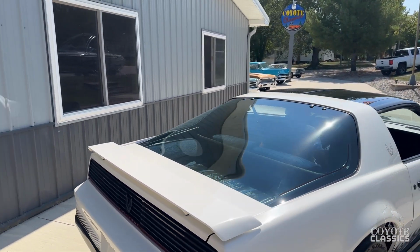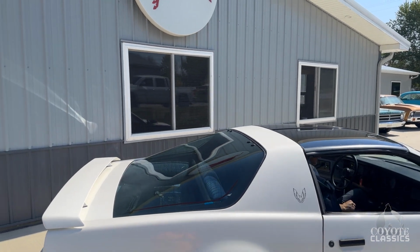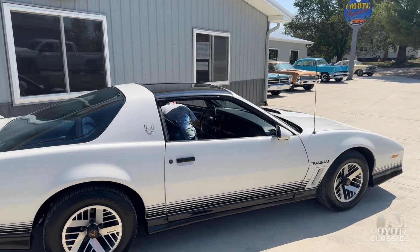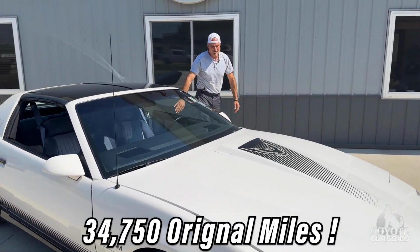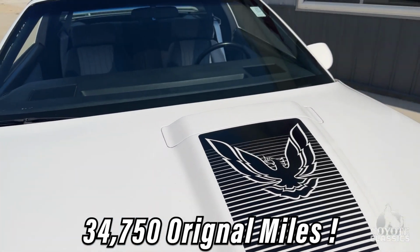Sounds stock. I mean, everything's pretty much stock on this thing. Has original motor, original interior. I'm pretty certain it's got original paint as well. It's got 34,700 original miles. Beautiful blue interior, which we'll get to.